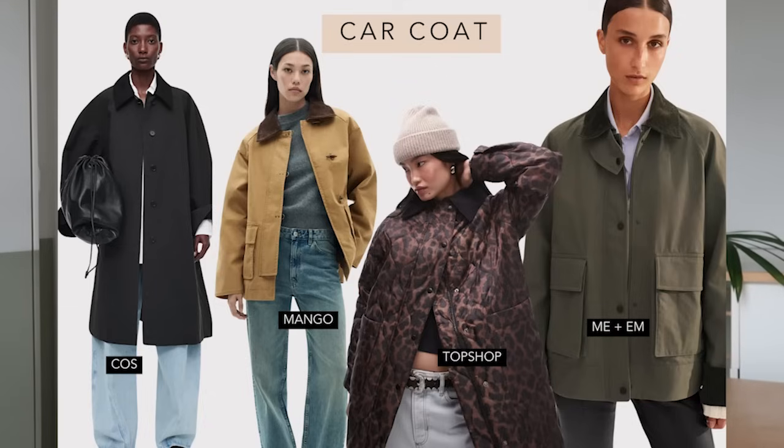You can see here that the shapes of the coats do vary. So there's the COS version and the Topshop version, which are cut quite a bit longer, quite relaxed fit, and then we've got the M one and the Mango one, which are cut a little bit shorter. I don't think it really matters which you go for. It's totally and utterly personal preference. So two patterns I've got for you.